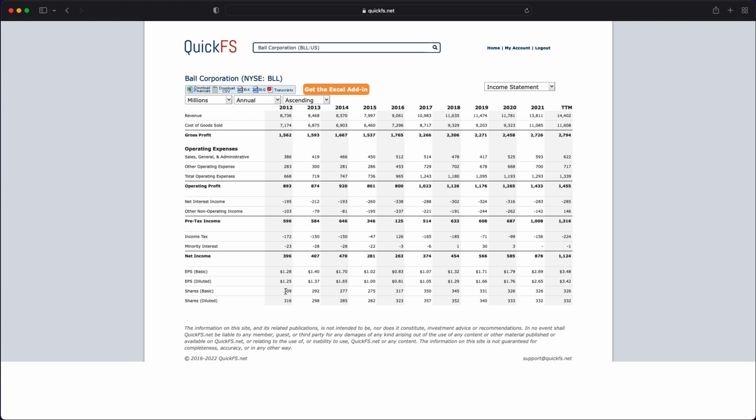Now, you have something weird going on with shares outstanding. You started out at 309 in 2012. You dropped to 298, dropped to 277, dropped to 275. For the first 3 years, you're declining shares outstanding, and then you start jumping up again for a few years from 2015 to 2016 and 2017.